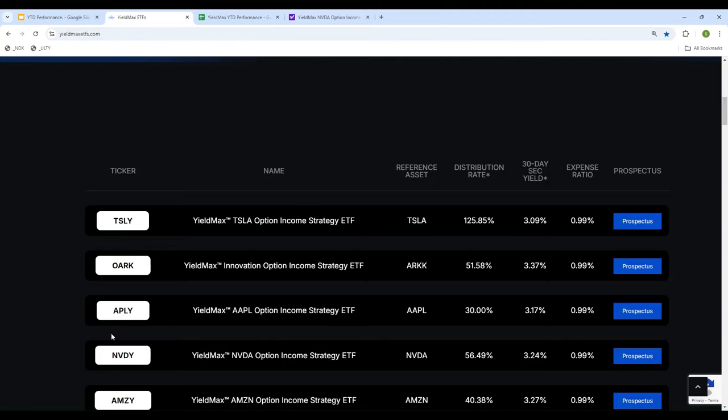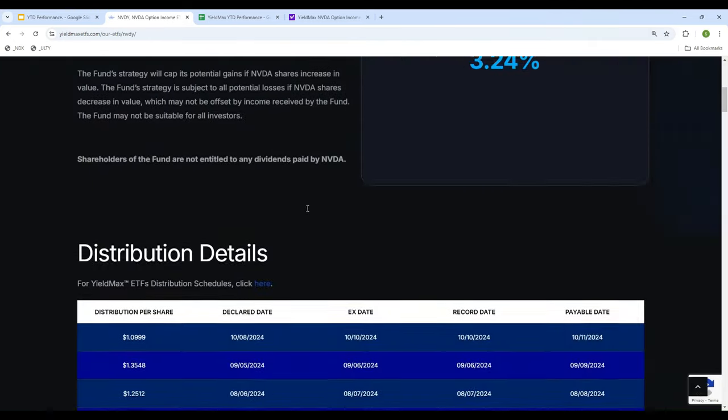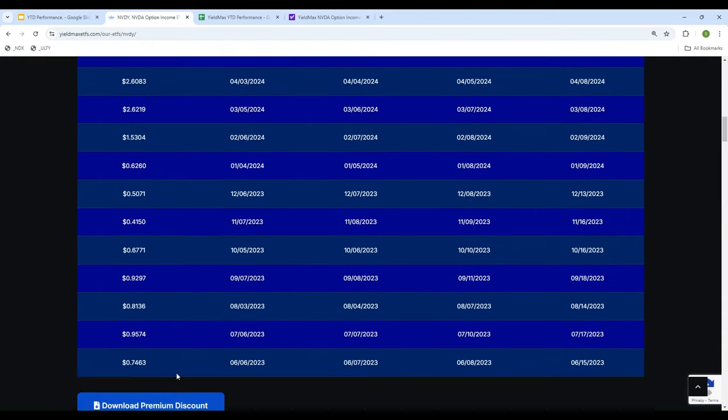So here it is, NVDY. What I'm going to do over here is go to NVDY. This is the monthly distribution that was paid, for the months of January, February, March, and this is the distribution amount that was paid.